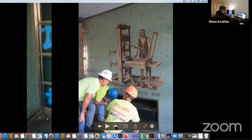So this is, I believe, the first time that we had gone over and taken a look at what we had. The contractors here were taking a look at how they were going to be able to cut these out and remove them.